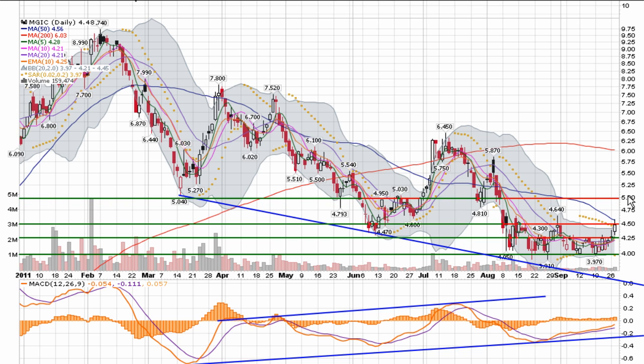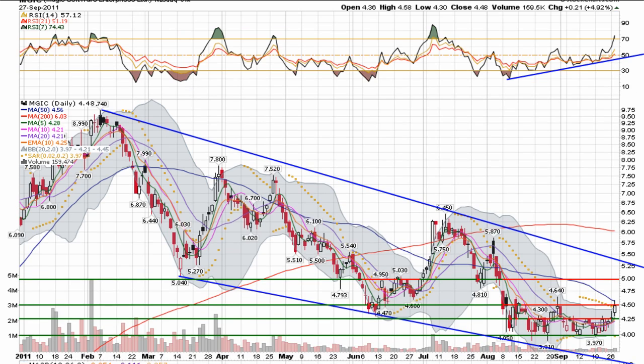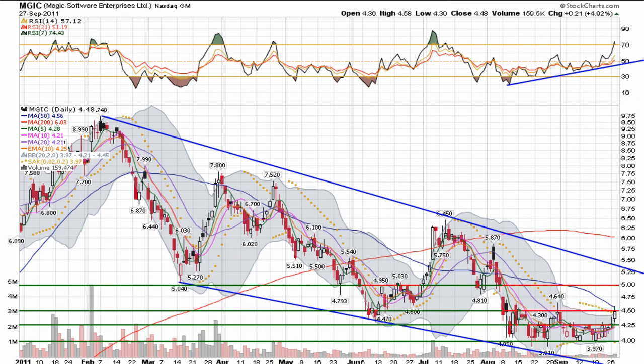It's not a bad upside of over 10%. And more importantly, it could be identifying this chart as making a true bottom. And what I'd be looking for there is just an upward trend to happen. And I'd be looking for that trend line in the future to be broken for MGIC to show an overall reversal in course. You see volume 159,000 shares.